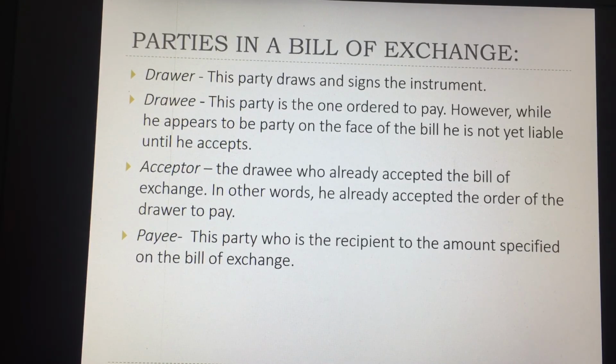Now, who are the parties involved in a bill of exchange? Please take note of these parties because we will be using these terms later on during my report. So for you to not get confused, again, take note. First, the drawer. This party draws and signs the instrument. Second is the drawee. This party is the one ordered to pay.